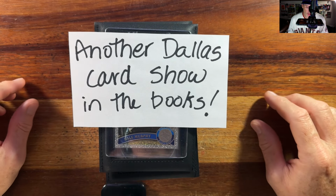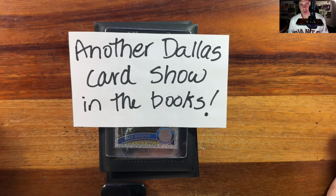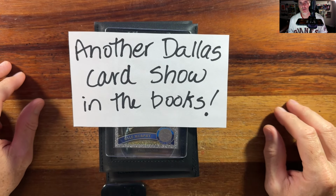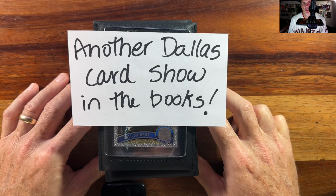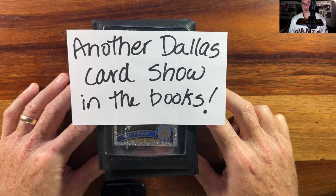So anyway, that was different, but on a vibe check, like how full was it, how hot was the show, it seemed normal to me, as normal as the last handful have. And so yeah, I think people were really gearing up for National. Dealers didn't want to really budge. I heard this a lot: well, the National's coming up, so I know I'll get it there, talking about the price they had on their cards.